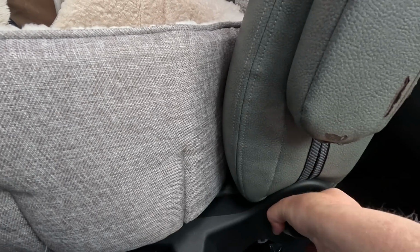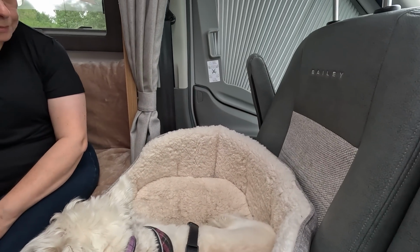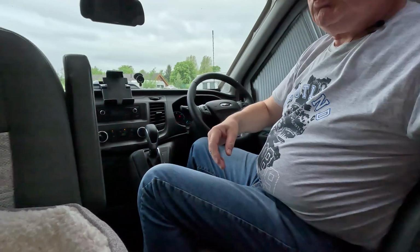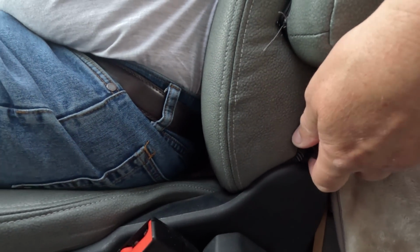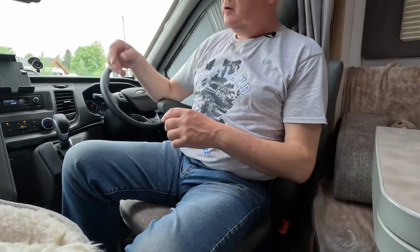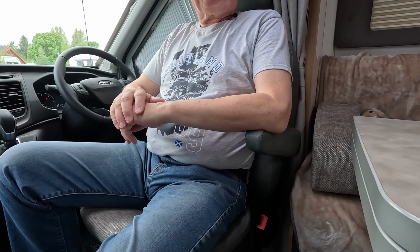This one puts the seat backwards and forwards, and on the other side, which I can't show you, I think I can show you on here. Yeah, so on here is the lumbar adjustment. Twin armrests on both sides. They're sort of a ratchet arrangement. You push them down and you bring them up to a desired height.